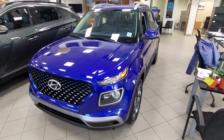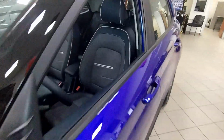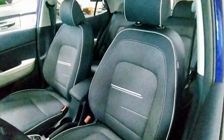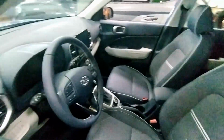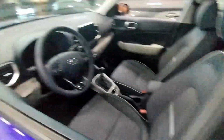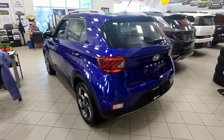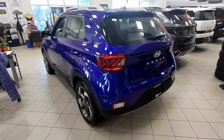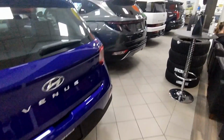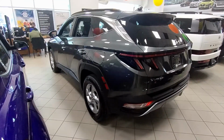I would like to introduce the 2024 Venue, and the Venue is truly affordable. Here it's shown with the denim blue interior, and it is a sharp car, and they range between $25,000 and $30,000 plus tax. And for a starter car, it is an awesome little car. It's got a V4, and if you want to save on gas, that's the one.